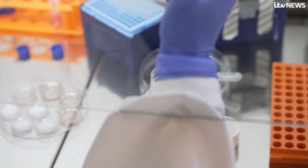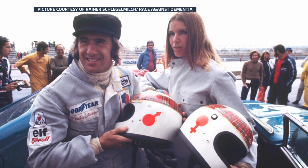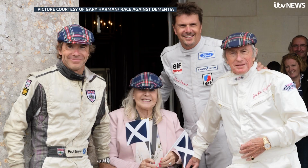Even in the tiniest bit of tissue, there's still thousands of cells, and we can learn a lot about what's going on. The research is funded by the James Dyson Foundation and Race Against Dementia, the charity set up by Formula One legend Sir Jackie Stewart after his wife Helen was diagnosed with dementia in 2014. The family's goal is to find a cure.